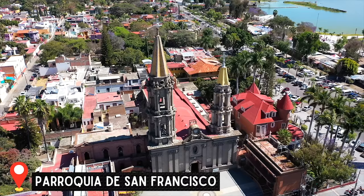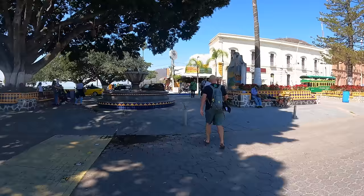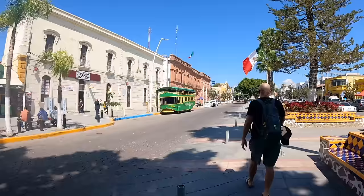And on the main road, right before you get to the lake, you're gonna run into the parish of San Francisco. It is so beautiful. Definitely take a peek inside and maybe you can even catch a service. Right across from the church, we saw something that we think would be a very cool way to get around here. Let's go check it out.